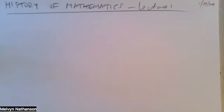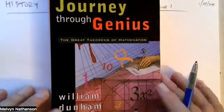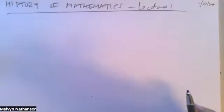Okay. History of mathematics. Let me just review. This is the book, Journey Through Genius, and we start with the Greeks.